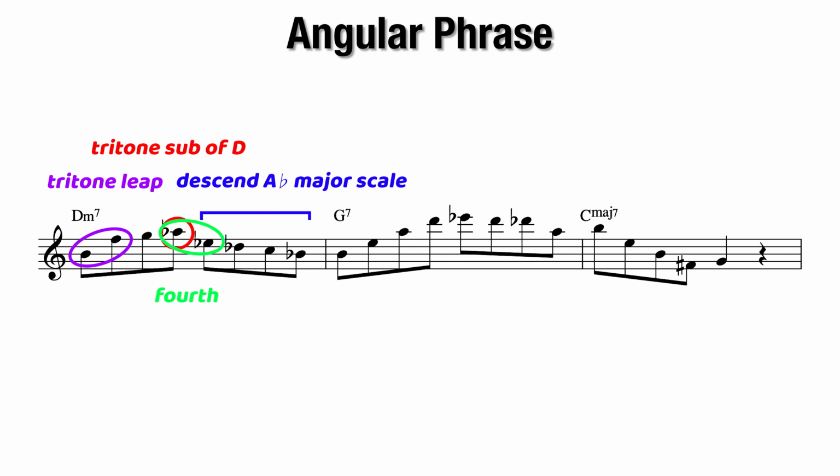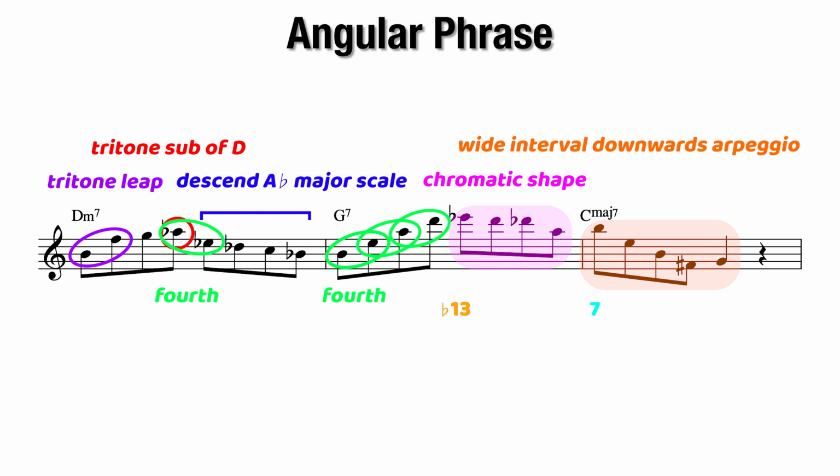And then a really wide interval here, B, E, A, D. So that's that combination of fourths and fifths there, up to a chromatic shape on E flat, so off the flat 13, I resolve chromatically to the major 7 of my C major chord and then do another wide interval arpeggio down.